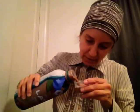So let's see how this one goes in. I am using the same cup as the other one. I don't think it really matters. But you definitely want to make sure each time you use it, because it's going to settle, that you make sure the cover is closed well, and then shake it up, turn it upside down, and shake it. So let's see how this one tastes. Looking forward to this.